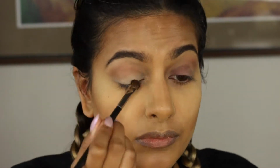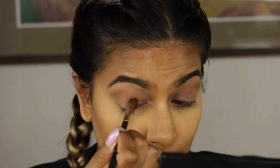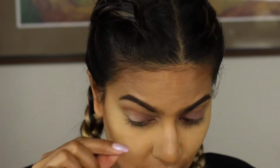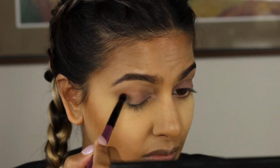Next, I'm going in with No Filter. It's more of a purple hue, and I'm putting that in the inner corners of my eye. I know I probably should have done this the other way around, but guys, just put it on, who cares? It's all blended anyway, and it's gonna look great when it's finished, so don't judge me.